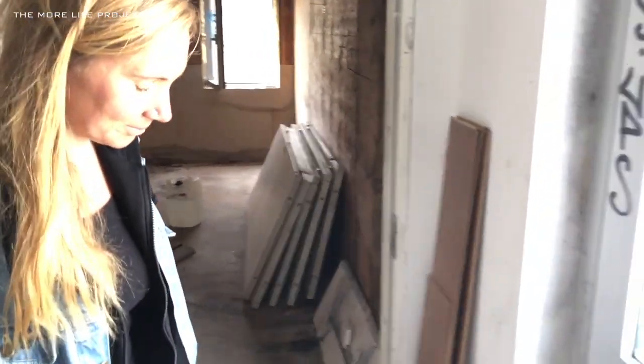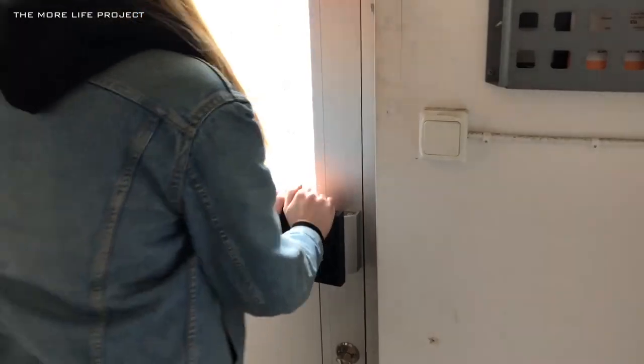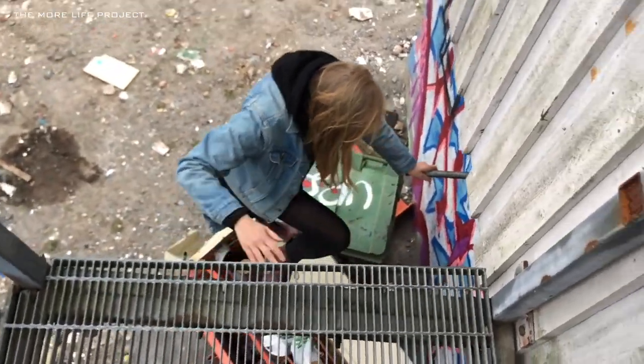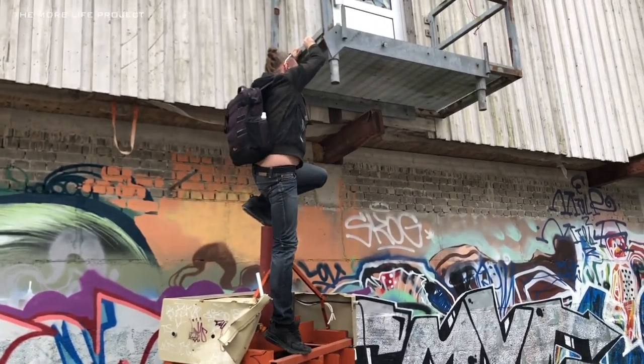So, there's no hose to get down. No. On this one. I think climbing down is scarier than climbing up. Yeah. Oh, it's locked. Locked now. Oh yeah, camera? That would be nice. Instead of living up here.